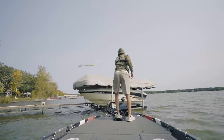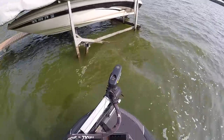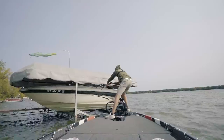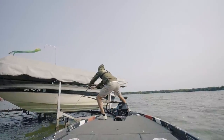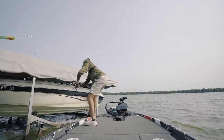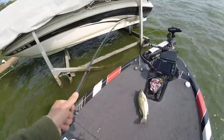Come on. Just stay on. Stay on, buddy. Come on. No, no, no. Oh, I'm over this pole. Bring it over. Bring it over. Yes. He's over. And he's in the boat. Yes!